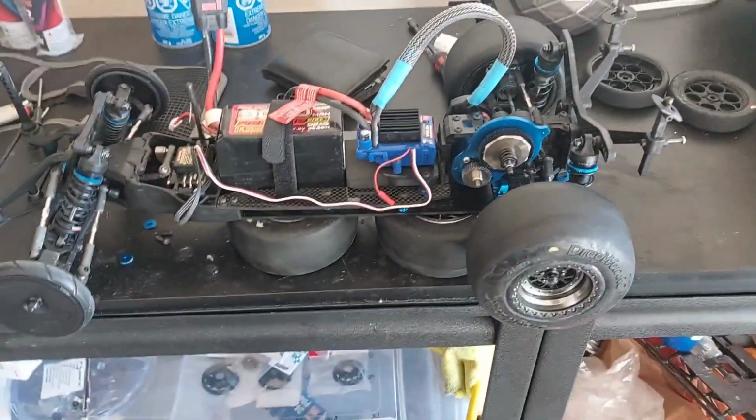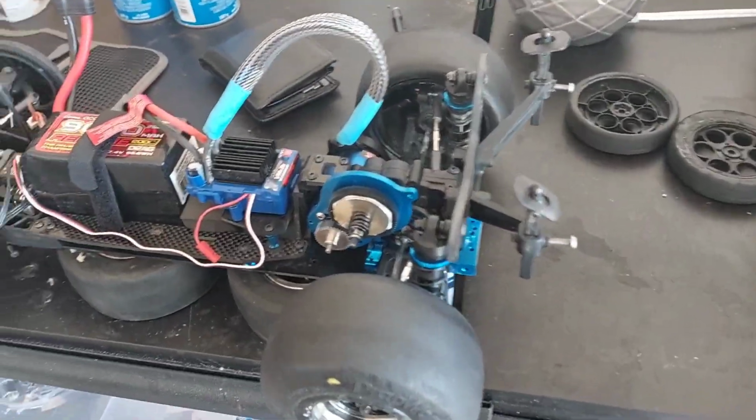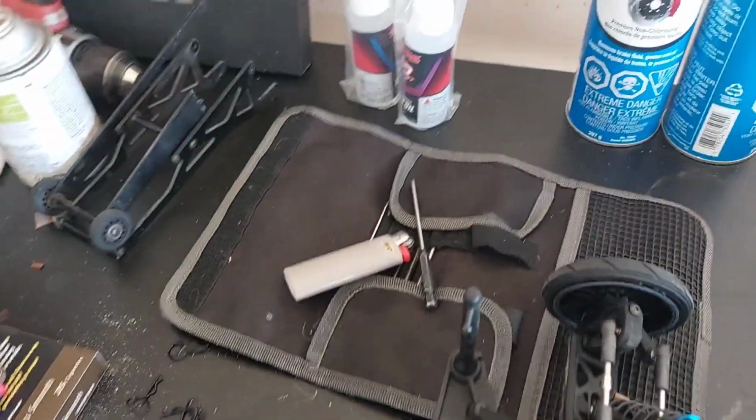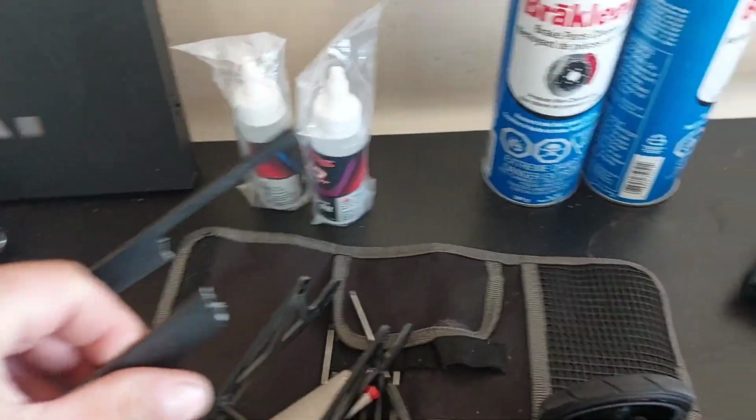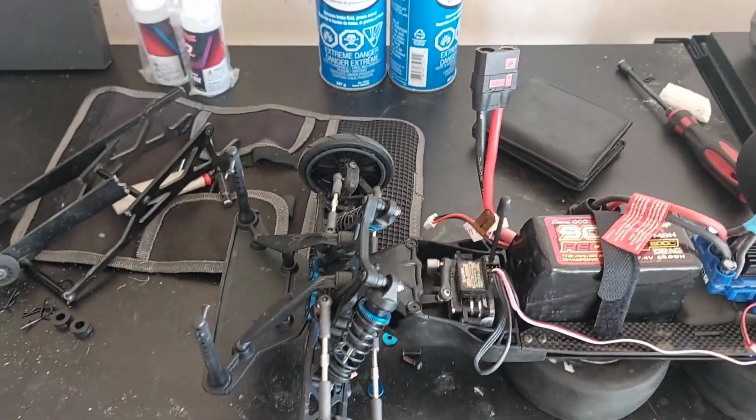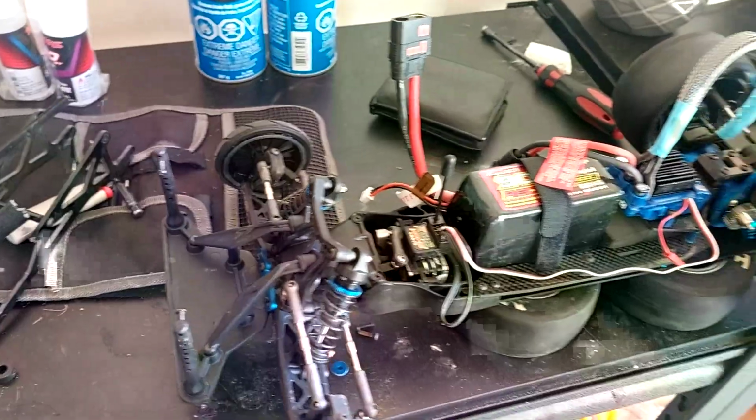What's going on, guys? This is just a recap from the other day of our club meet. So, a little bit of an issue with the DR10M. Ended up snapping the wheelie bar, as you can see here. So I got an Exotech single wheel coming in, so that'll be nice. It should be here tomorrow.